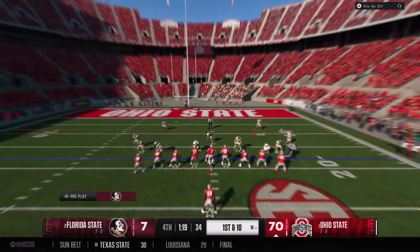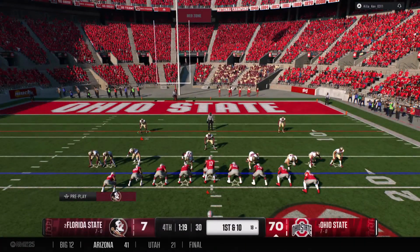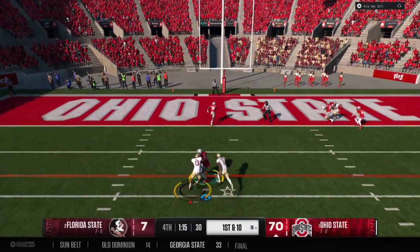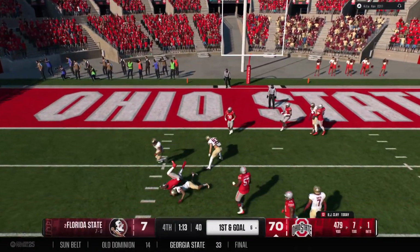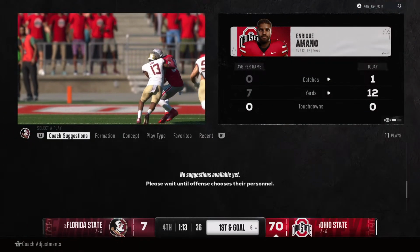The Buckeyes looking to take advantage of this red zone trip. Here comes a first down pass attempt. Looks over the middle, and that's complete. The game moves the football to the 6-yard line. It'll be first down and goal.